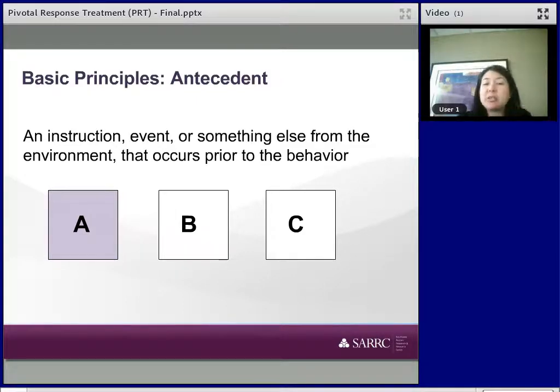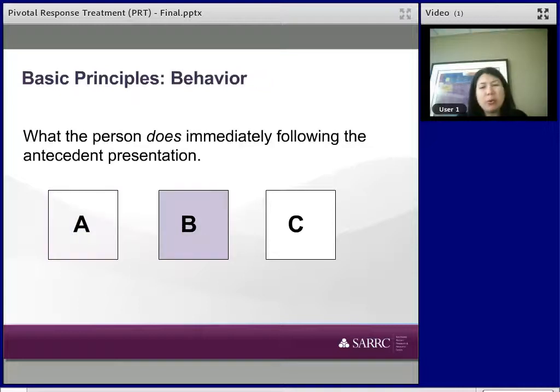Antecedent is an instruction, event, or anything that happens in the environment that occurs before the behavior, that elicits that behavior to happen. So it doesn't always have to be telling somebody to do something. It can be an event, or it can be a big noise or a big sound. It could certainly be your phone ringing that elicits your response to actually pick up the phone, for example. Or it can be something different, like a sink full of dishes actually gets you to do the dishes. If the sink is empty, you wouldn't just randomly start doing dishes that don't need to be done.